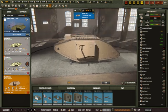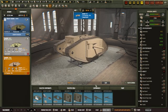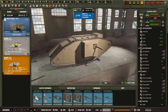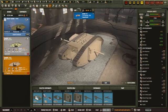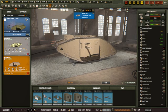Oh yeah, and then there's the other thing. We can actually capture enemy tanks. Some of them will be German design, French design, and so on. But I don't think I'll be covering those during the video series. So hope that's all right with all of you.